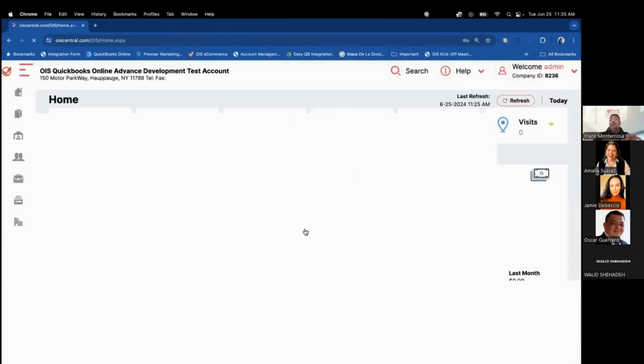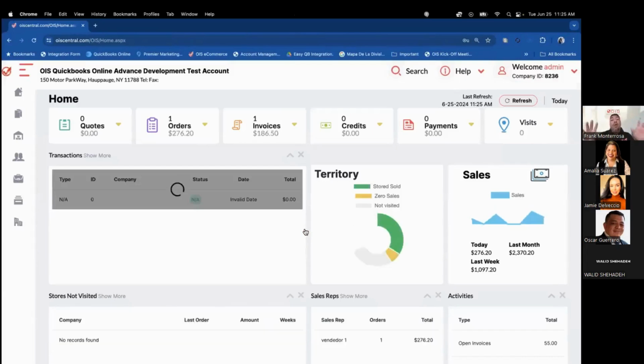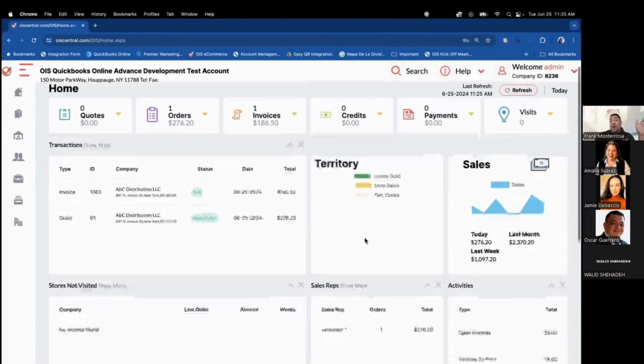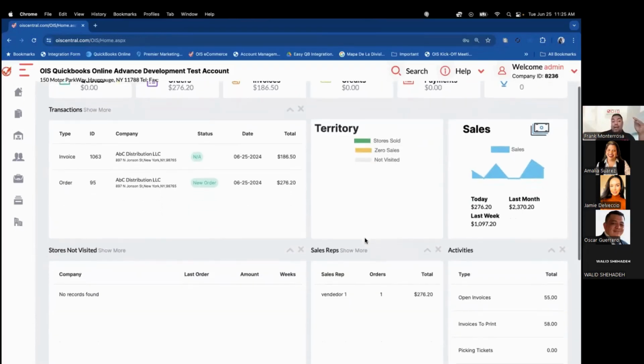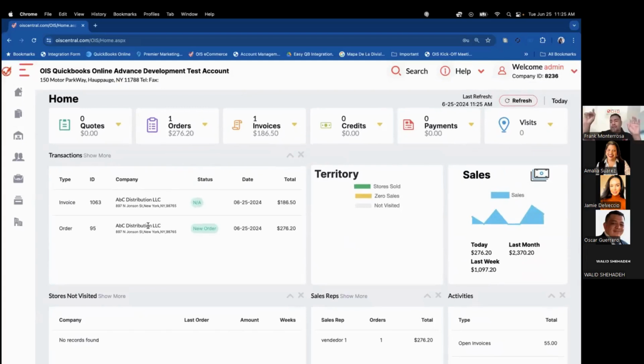Whenever you have your user and password, your credentials, the system will give you full visibility of what's going on with the business: the orders that are coming in real time, the orders that have been assigned to the warehouse pickers, how sales are moving daily, weekly, monthly, and the stores that haven't been visited lately. But let me start from the beginning.